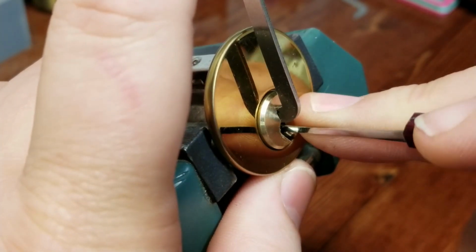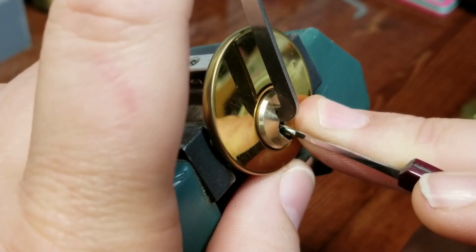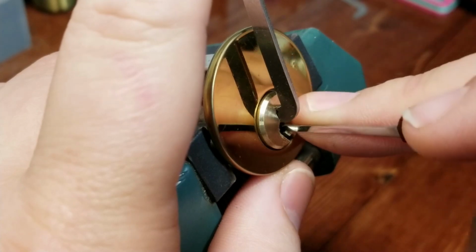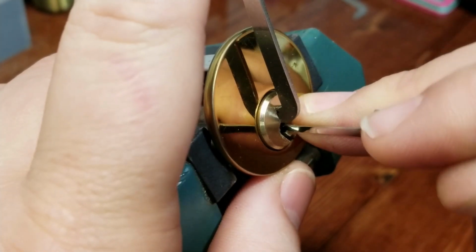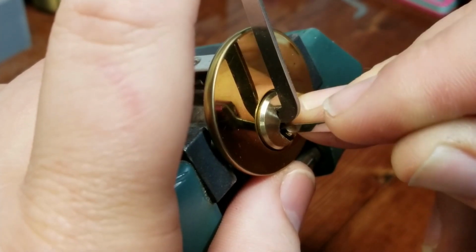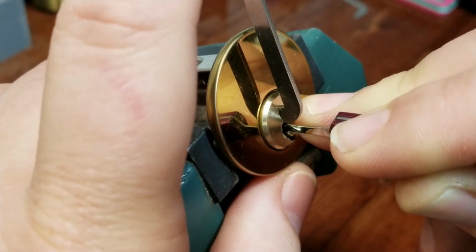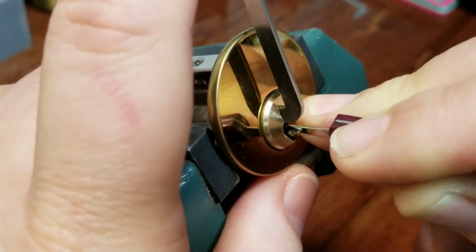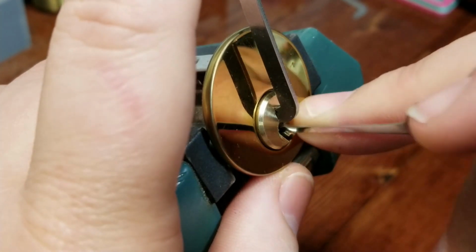Okay, here's 1. Several clicks there. Pin 2. Pin 3. Nothing on 4. Got 1 little click out of 5, so let's come back through the stack.